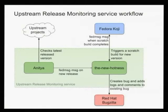But this can fail for different reasons. Imagine you have a package with downstream patches that don't apply on the latest sources; then the build will fail. Also, if your files list in a spec file is really strict and you don't use wildcards, and there is a soname bump or a new binary appeared or disappeared, the build will fail. When the new hotness triggers the scratch build of the new version, it keeps track of the task ID and waits for a message from Koji that the build finished, either successfully or unsuccessfully. In the end, it will add the logs and comments into the existing Bugzilla, with the link to the scratch build, the build logs, and so on.